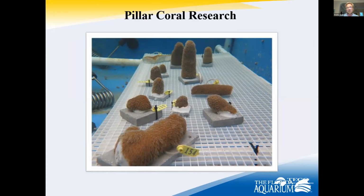This is pillar coral, and that's a species that has been severely decimated by this disease. And these were some of the last remaining healthy fragments of pillar coral that were collected in the wild, and they're being kept here in the greenhouses at the Florida Aquarium, again, to hopefully get them to reproduce, but also then ultimately reintroduce them back to the wild so we can repopulate our reefs.